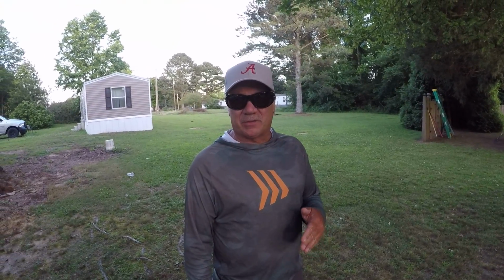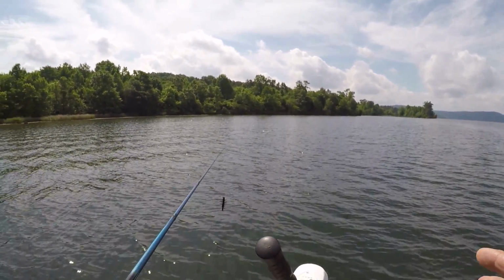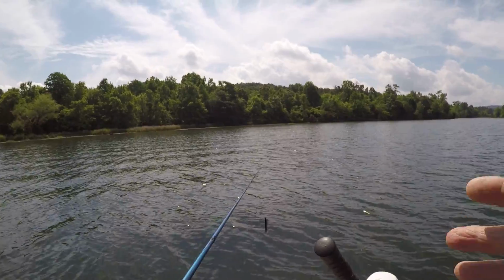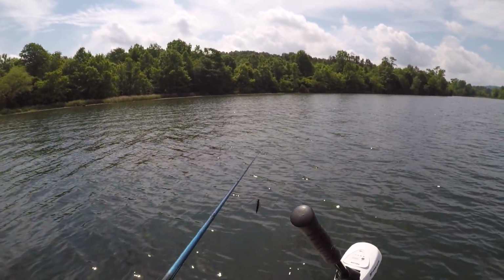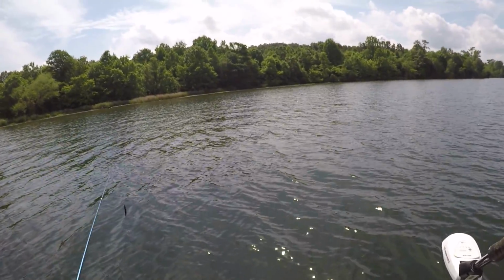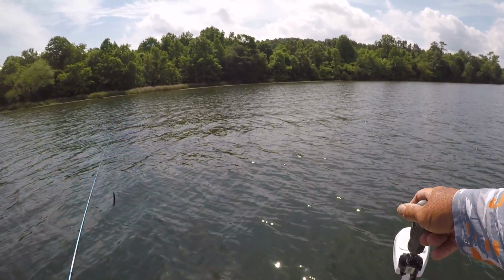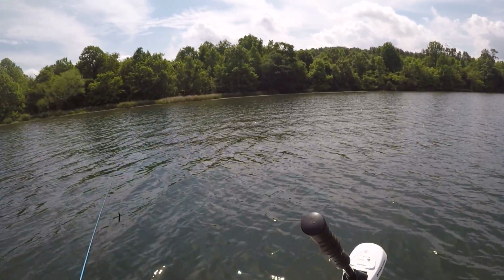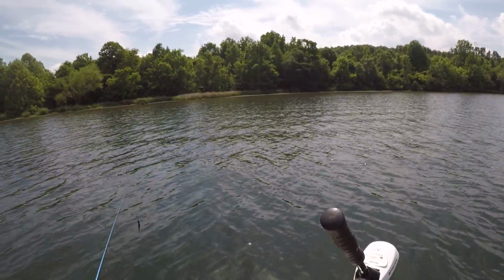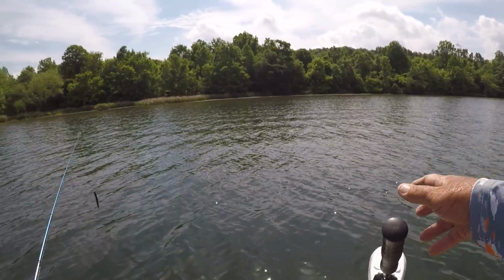Let me show y'all a great way to catch these bass around these bluegill and shellcracker beds. This is the time of the year to fish like this. The only thing is that you're going to normally catch a lot of fish because, like I said, when they come off a bed, they're slow, they're kind of weak, but they're hungry. You're going to catch a lot of fish by using this pattern. This pattern will work most anywhere.